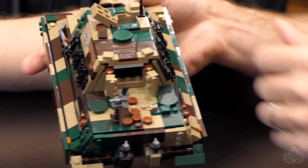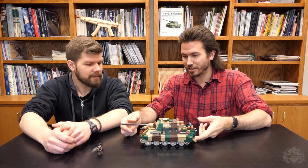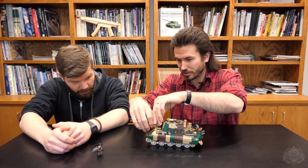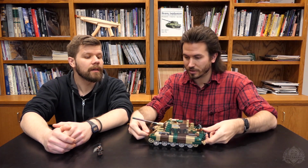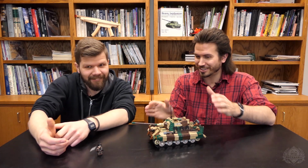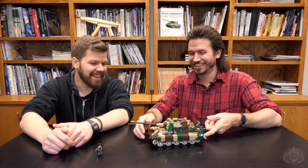So you can open up the hatch on the top, and the gun elevates and depresses a little bit. And there's also a barrel lock. So that's for transit, right? Or transportation? Yeah, it can be. Or is it for like an extra steady shot? No, it's not. It just locks your gun so you can't move it.